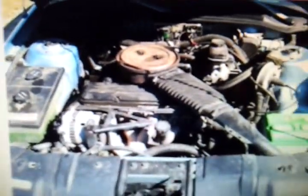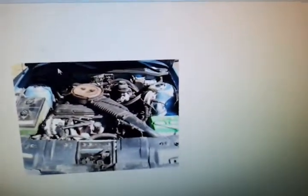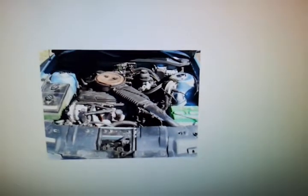That was the under hood of the Tempest. Very nice battery, Interstate battery, isn't that something? That's a really nice battery. That's about the best thing going for it under the hood, to be honest. The Corsica was way nicer under the hood.